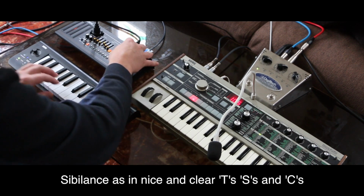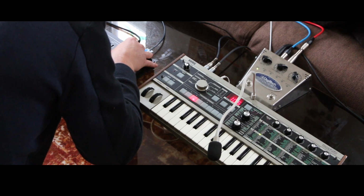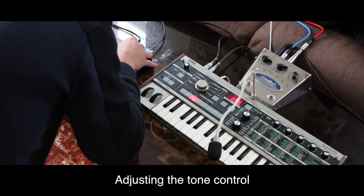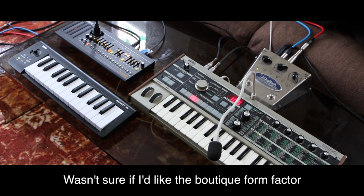It's got a tone control. So let's have a listen. Say these words, say these words, hear these words, hear these words. So really clear, really nice, really simple.